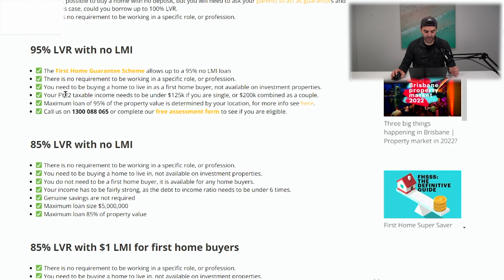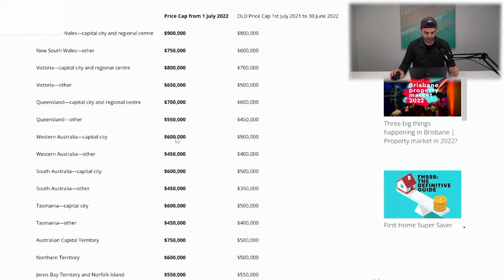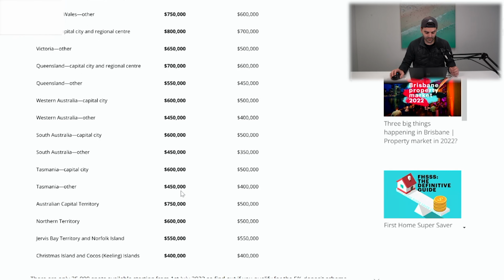So, the income limit for FY 2022. You need to have your tax returns lodged. If you're single, you can't have earned more than $125,000. If you're a couple, you can't have earned more than $200,000. There also is a price and location limit. So as we can see here, there is a price cap. New South Wales, 900,000, Victoria, 800,000, Queensland, 700,000, Western Australia, 600,000, South Australia, 600,000, and so on and so forth.